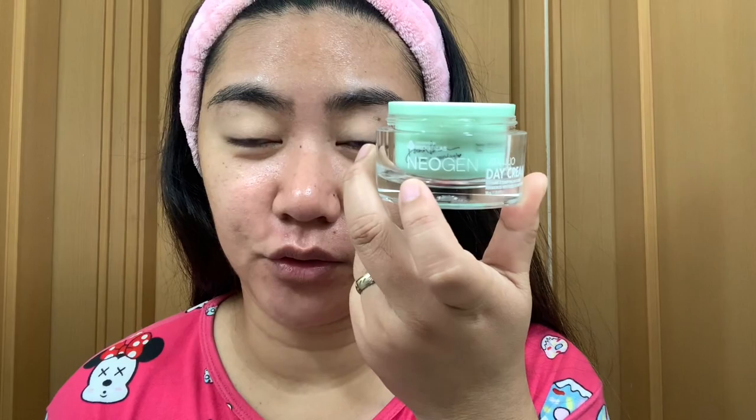So nakapaghilamos na ako ng face, nakapaglagay na ako ng toner / lotion, and maglagay lang muna ako ng day cream. Okay. So, by the way, yung day cream ko is this. Neogen Vita Duo Day Cream. Ayan. Patayin ko muna siya saglit, bago natin ilagay yung sunblock. Medyo tuyo na yung face ko.